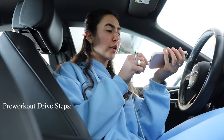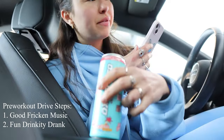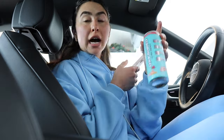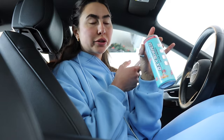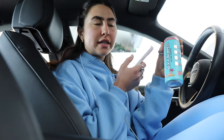Okay. First step to a pre-workout drive is some good music, and step number two is some sort of fun drinkity drink. I don't have this every time, but I do love me some OxyShred. The cans are just way more convenient because they're ready to go. OxyShred is truly the only pre-workout that I will use. I used to never drink pre-workout, but I love this one because it's more mild. There's no harsh crash, there's no itchiness because there's no beta alanine. I don't feel like my heart's beating out of my chest, but there's still caffeine in here. There's still mood enhancing vitamins in here. So it makes me feel really good. It gives me more energy. I feel way more focused in the gym. It just makes me truly hyper, in the absolute best way, without any of the harsh stuff that usually comes with traditional pre-workout. It's really the only one that I use.